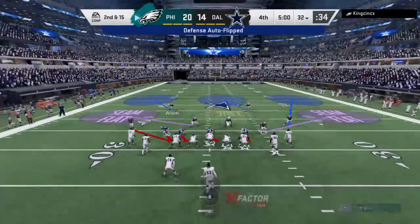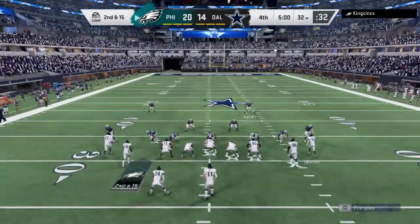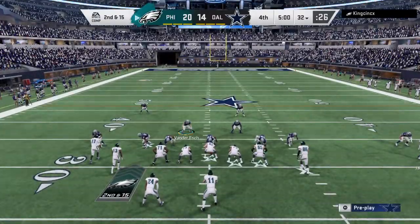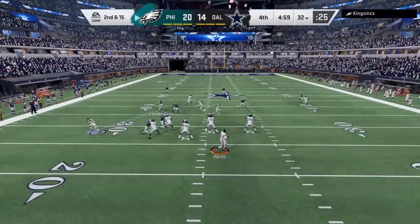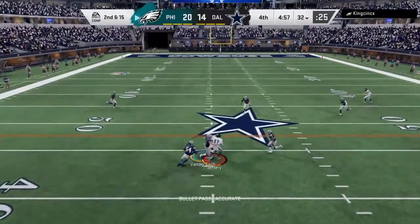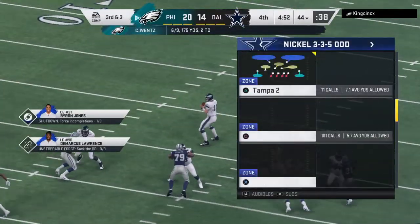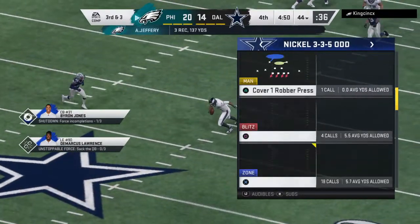Here we go. 120. 55 to Mike. Go. Check. On 2nd and 15 now, Wentz. It's brought in by Jeffrey, and he'll get up near the 45. They'll spot it at the 44.